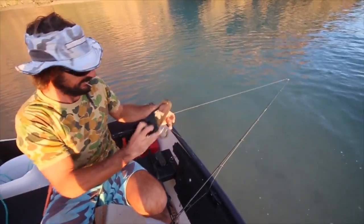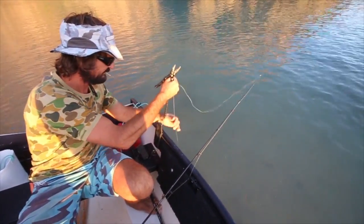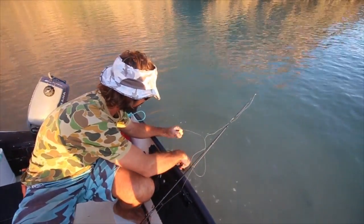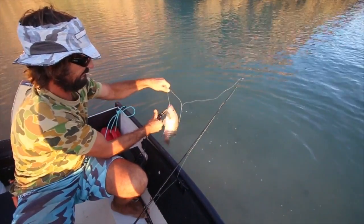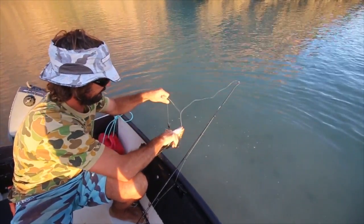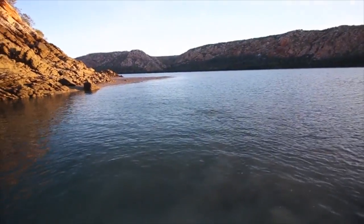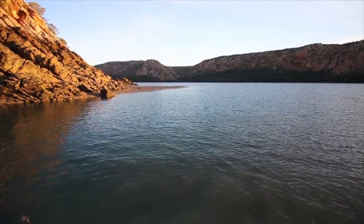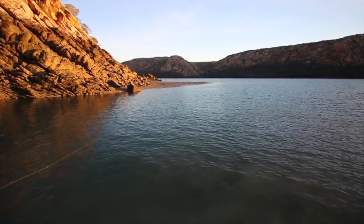We want to let this little fella go. Oh no. Uh oh. Check it out. Get in there. Do I want to catch something that's chasing things that are that size? Good question.